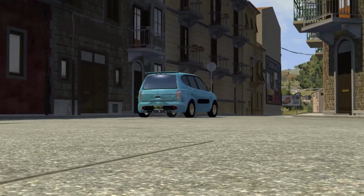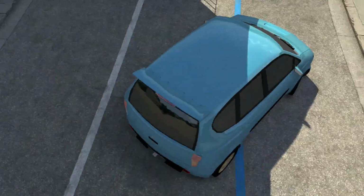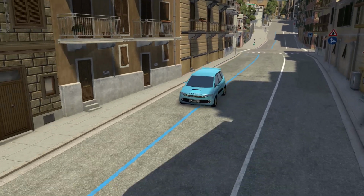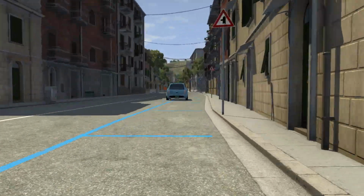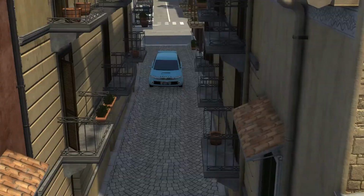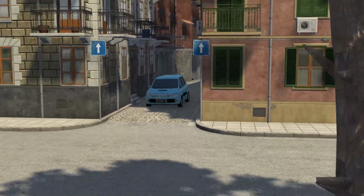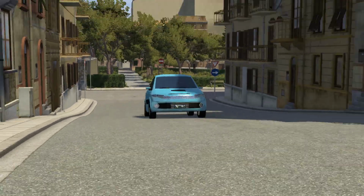So here we are then. The track we'll be using is Through the Centre in Italy on BeamNG, one of the vanilla maps. Chosen because, as you'll see now, it's quite a technical course. Well, mainly the beginning. The rest of it is a little wider and faster. But yeah, you've got this alley section in the beginning, which is really rather tight and kind of tricky to carry speed through, especially since there's a bit of a jump.